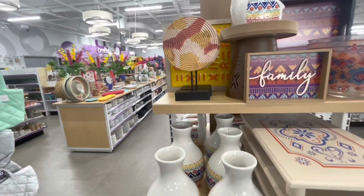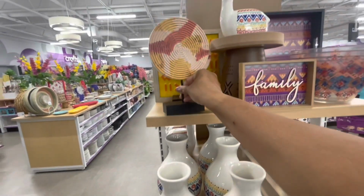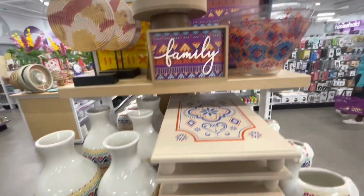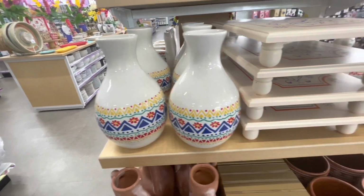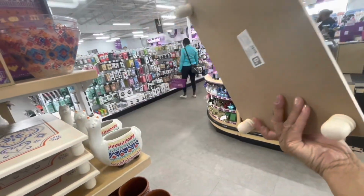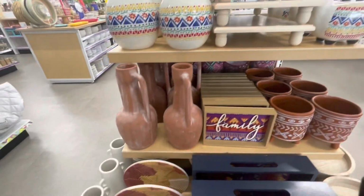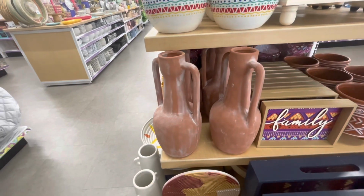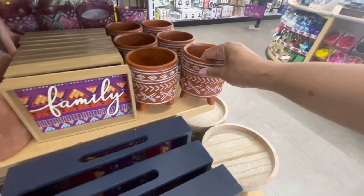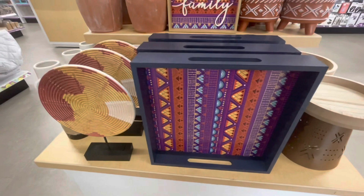All right, so on this little section right here, I'm loving everything. All of the nice colors. This is going for 5. They have the bowls, the glass bowls here. The ceramic vases. This is really nice here. This is going for 8. The clay vases there. Oh, these planters are really nice. These are 6. And they have that real pretty tray right there.